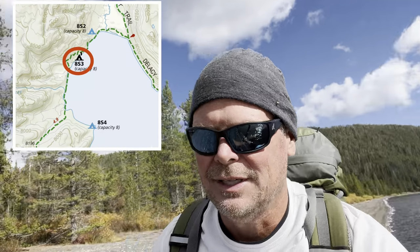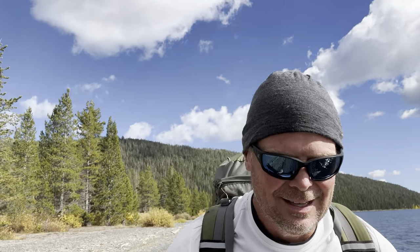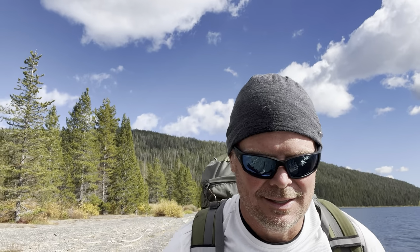So I'm on my final stretch now. My campsite should be just along this bank back in here somewhere. It's coming up. Day's just about over. It's almost time to lay down and relax for a minute. It's been a pretty good day.